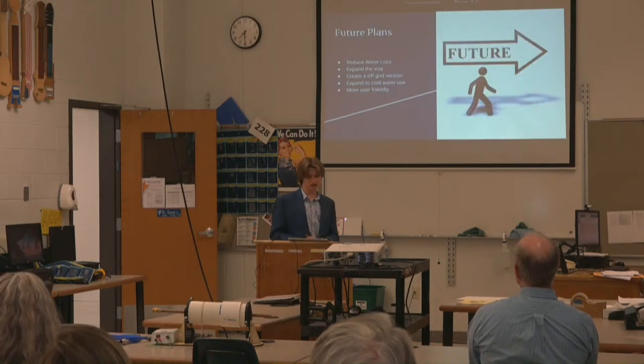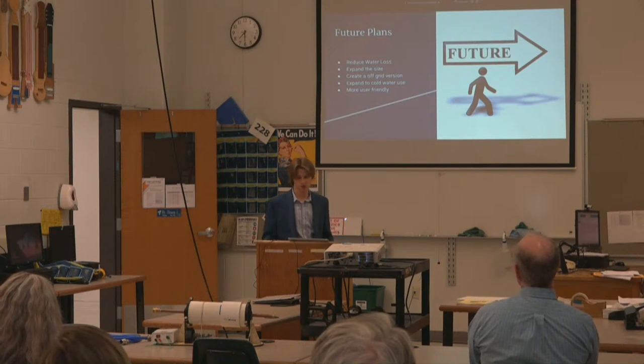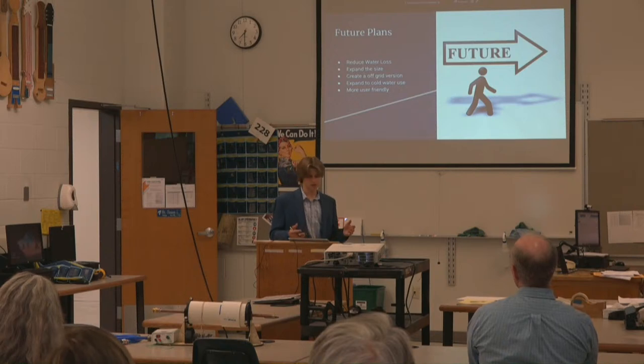So, future plans. I really want to reduce the water loss. That really bugs me, how much was being spilled all over the place. I also really want to expand the size. Although I believe this product could hold 10 rolls of silverware, I think a bigger version could be better, remove the bottleneck even further, and allow more silverware to be run.